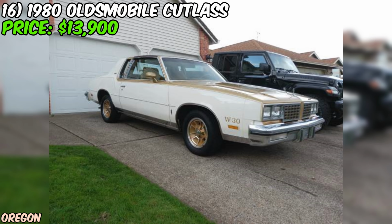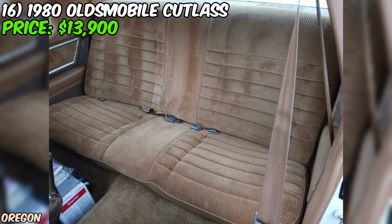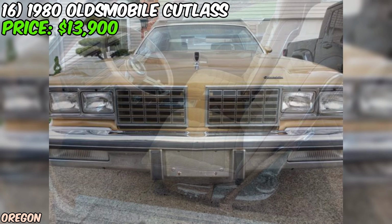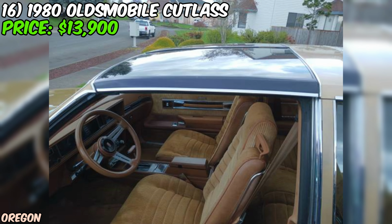First off, let's talk about just how rare this car is. According to the seller, less than 875 of these W30 Cutlasses were made in 1980, and they were only offered in 2 color combinations, white and gold and black and gold. This particular car is one of the white and gold ones, and the seller estimates that less than 350 of those were made. But wait, it gets even better.